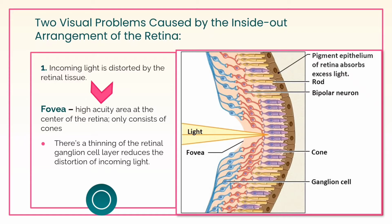Another is that fovea only consists of cones, which gives us very high acuity and full-color detailed information. So, if you want to place your best sight on an object, you should put it right in front of your eyes because that's going to pick up on the fovea.